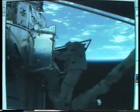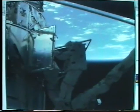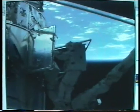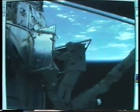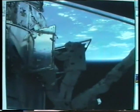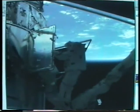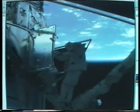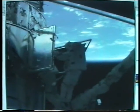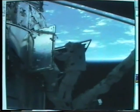P6 is connected. Copy P6. P4 to go. Negative, John. I now have all connections made. J1, J3, J4, J6, J7, J5, J2. It's P1A and P2A on top. Most excellent. The brains of Hubble have been replaced.